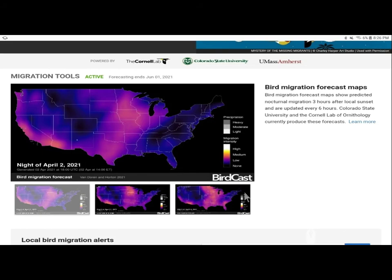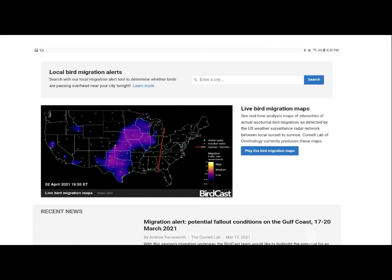I can't really mention birds in migration without mentioning Cornell's BirdCast. This is a fairly new website they've put out, and they forecast migration intensity, three days at a time, and they predict where it's going to be best and how many birds are going to be migrating. They use radar and predictions and weather, and they're generally pretty accurate. Unfortunately, they haven't come into Canada yet, but I think that's happening soon.